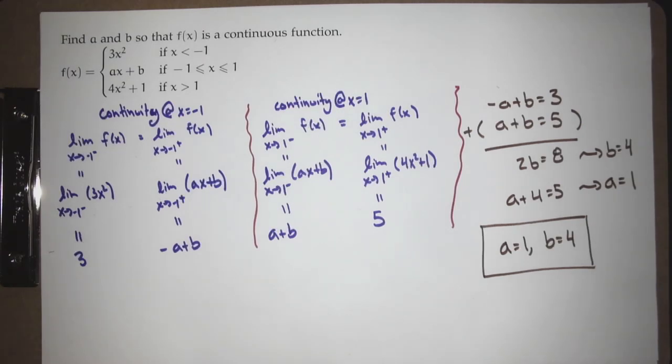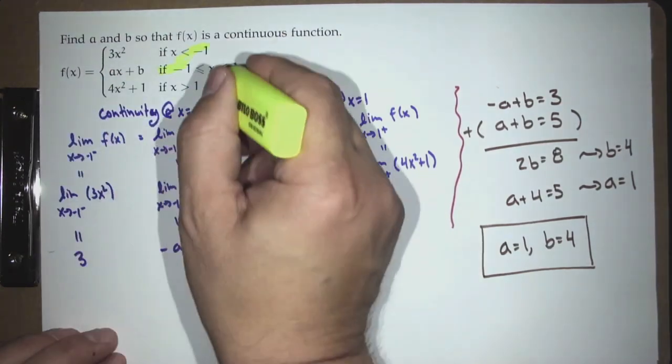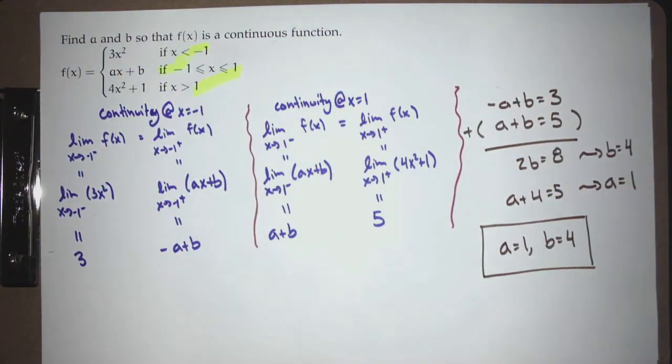So what's going on here? The punchline is we have 3 pieces. And we say, all right, look, the individual pieces are nice, because the individual pieces are polynomials. And polynomials, we like polynomials. Some of our best friends are polynomials. So the only places we're worried about are where we're gluing things together. And where does the gluing happen? Well, that's at negative 1 and positive 1. Those are the only 2 places where we have to worry about things lining up.